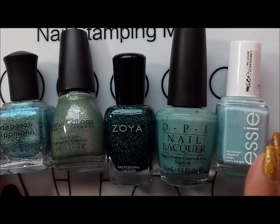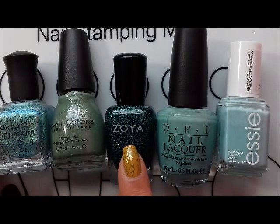Let me know if you have any of these polishes. Are they on your lemming list? What would be in your famous five green polishes?